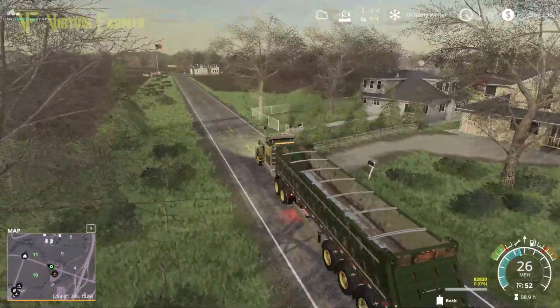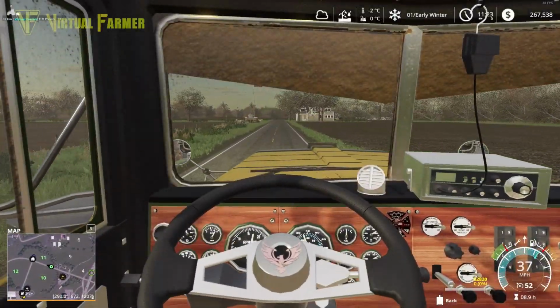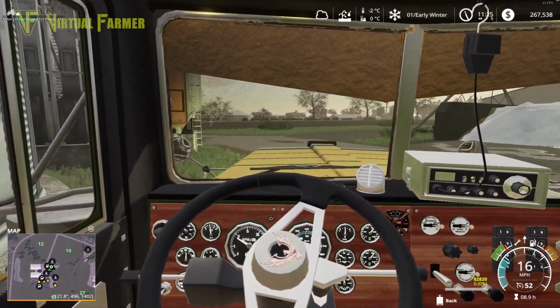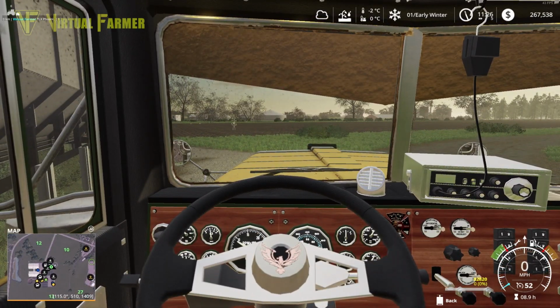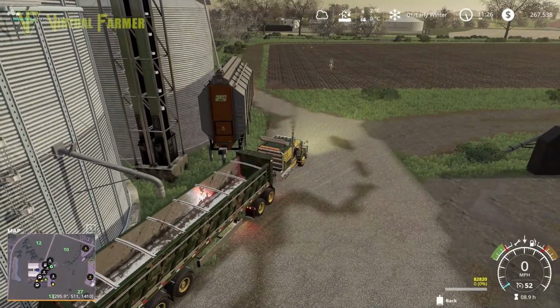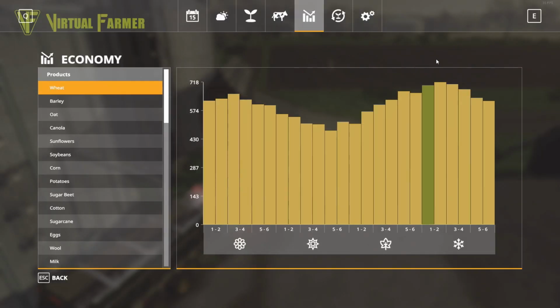Which means that we can head back to the farm and have a look for our next crop to try and sell, I think. So bring our truck back under our fill point, and let's see what else we've got kicking around here. So where else can we make money? Can we get this to 300,000 today? Let's have a look here.